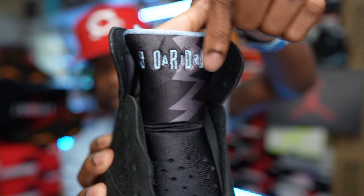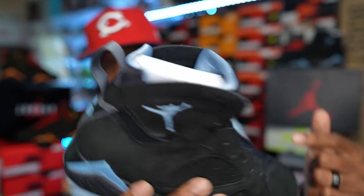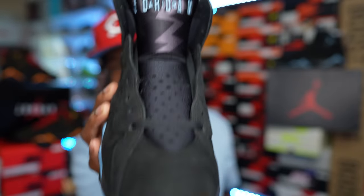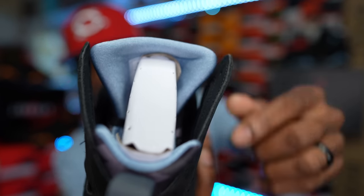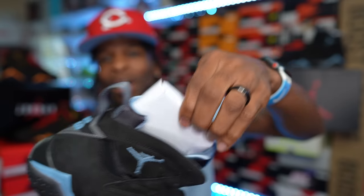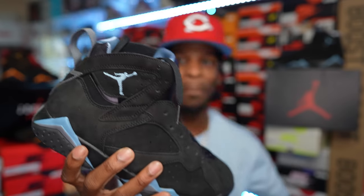Nice little silky tongue. You can see that nice little pop of blue, man. That little blue coming from the back, you can see that from the front right there. So nice little color contrast on the tongue. When you take a look to the back of it, more of that silky material going all throughout the interior sock liner. You got your blue hits, and it will come with this little paper that a lot of Jordans have come with in the past.